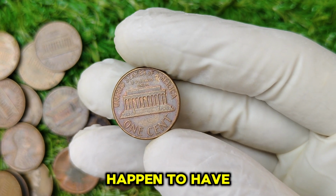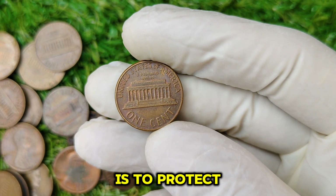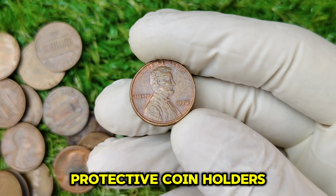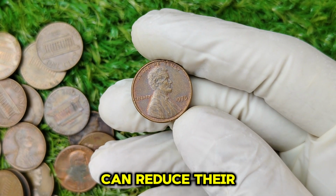If you do happen to have a rare 1975 penny or another valuable coin, the key is to protect it. Store your coins in a cool, dry place, away from direct sunlight. Keep them in protective coin holders to avoid scratches, and never clean them, as that can reduce their value.